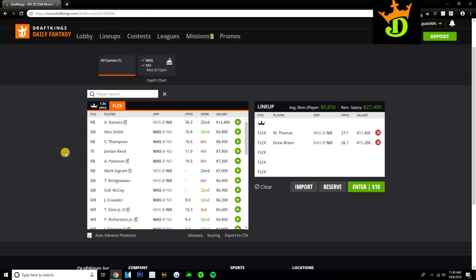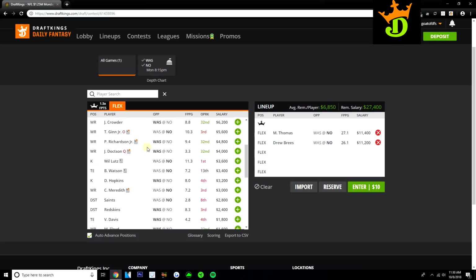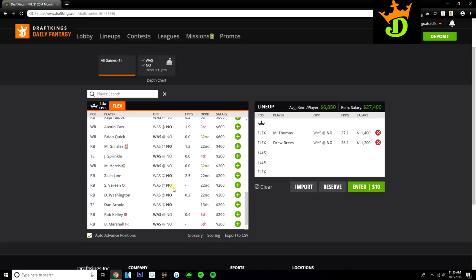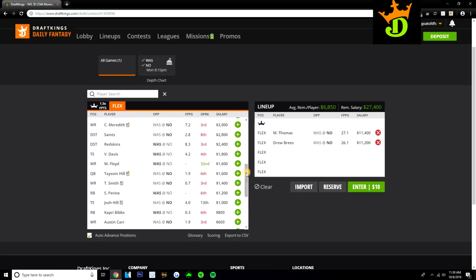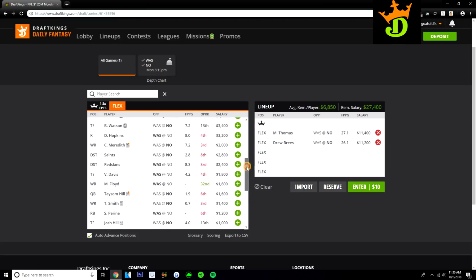Obviously, it's expensive, so we definitely need to find value, and I think there is value. You could look to the Saints receivers. With Ted Ginn being out, you could possibly consider Cameron Meredith, who is $3K. I know a lot of people talk about Tre'Quan Smith, and I think he is very, very cheap. I got to see what his price tag is. He is $1,400 if you want to consider him. I'd probably go with Meredith, because maybe Meredith is the safer option. He's only $3K. You could definitely look to him as a value play.